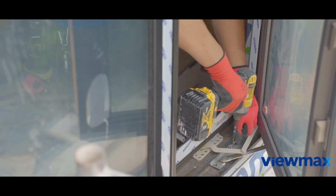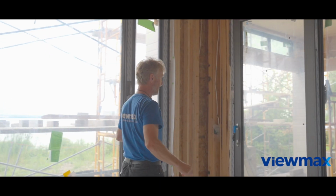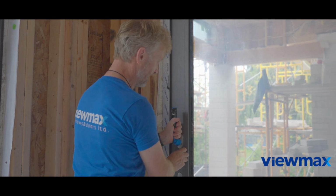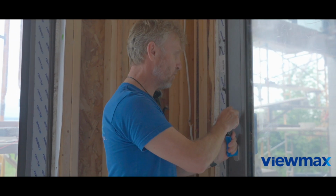Take a look, these are huge windows, for example, with the crank hardware and operation outward. And aside here we have sliding doors. They are locked, we can unlock it, easily open it, and we can operate it. So this will be a perfect solution for the owner and for the residents of this house.